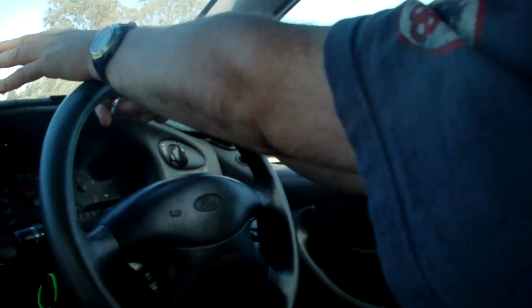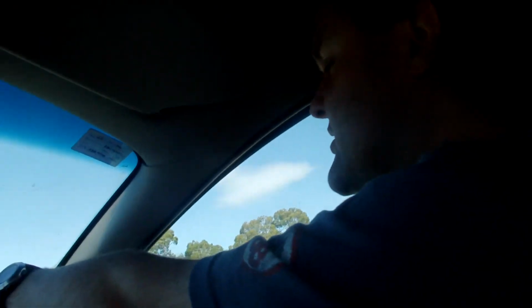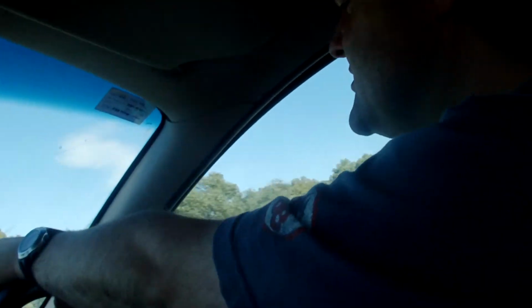And surprisingly, as I said, this car has been roughly treated, I would say, from the previous owners. But I've just lost my train of thought.